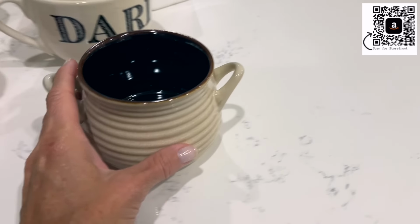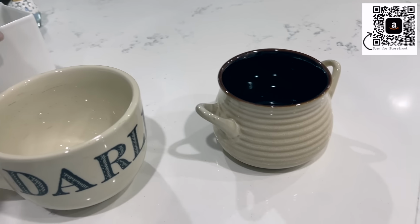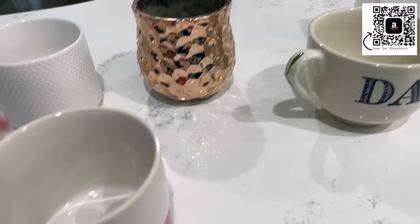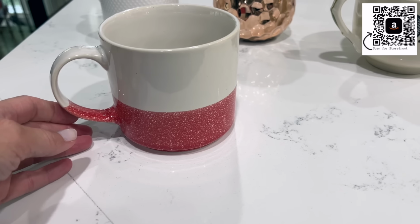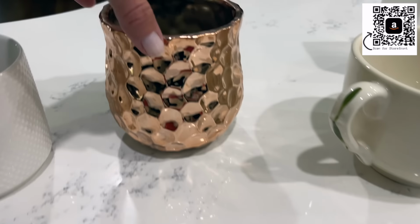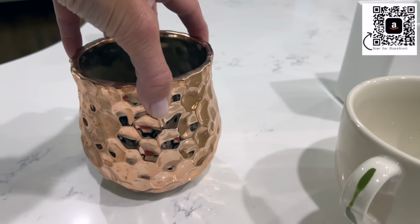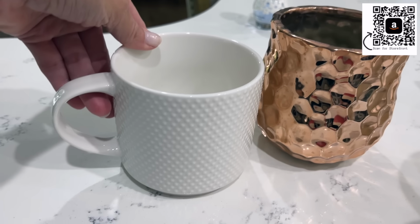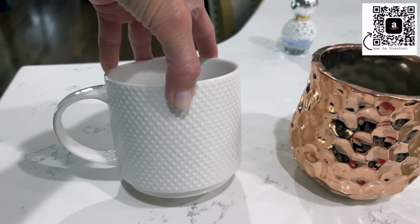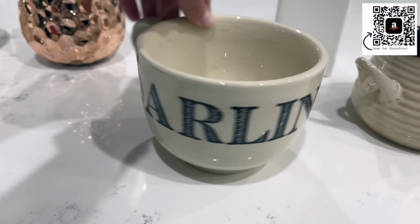Chloe and I went to Savers yesterday and found some jars that we want to use to make candles in, and I am loving them. So this one we got for the Christmas season. I got this one for myself for Christmas, and then I got this one for fall. These were in the jar section or kitchen section. And then I got this one for summer, but it could also go along with sweater weather in fall as well. And then Chloe got this one that says Darling.